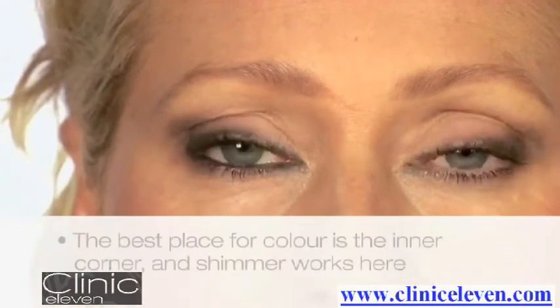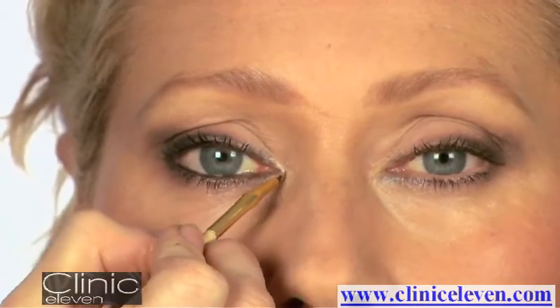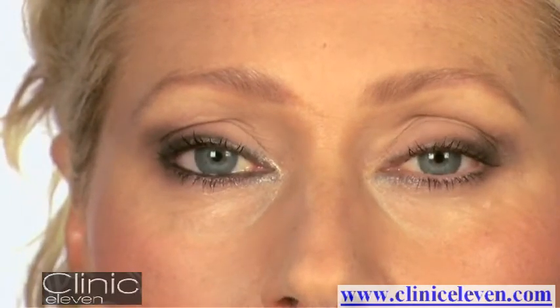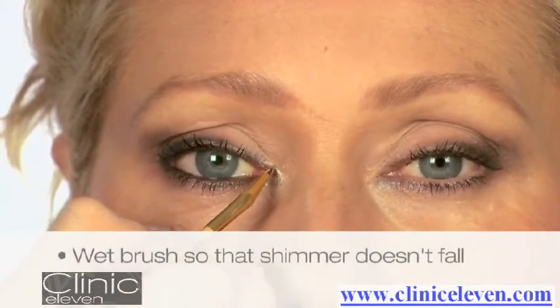Another tip for ladies who love bright eye colours, the best place to put this colour is on the inner corner of your eye. The reason is that you never have to close your lid to see it, and it's part of the eye that never wrinkles. I love using shimmer here as well, so I'm just going to take some gold shimmer. I'm going to wet my brush so it doesn't fall everywhere.